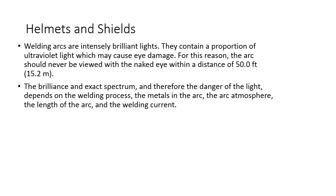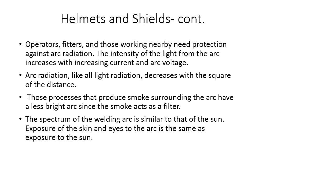Helmets and shields, continued. Operators and fitters and those working nearby need protection against arc radiation. The intensity of the light of the arc increases with the increasing current and arc voltage. Arc radiation, like all light radiation, decreases with the square of the distance. Those processes that produce smoke surrounding the arc have a less bright arc since the smoke acts as a filter. The spectrum of the welding arc is similar to that of the sun. Exposure of the skin and eyes to the arc is the same as exposure to the sun.